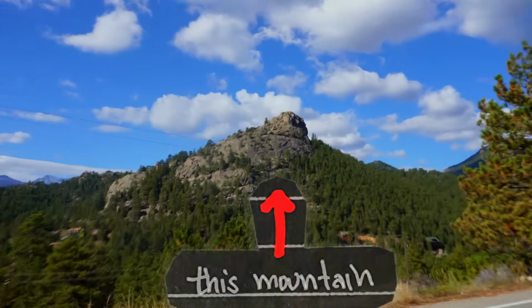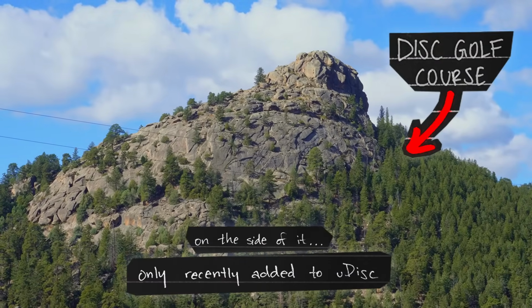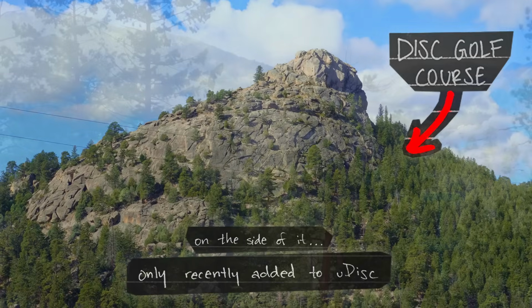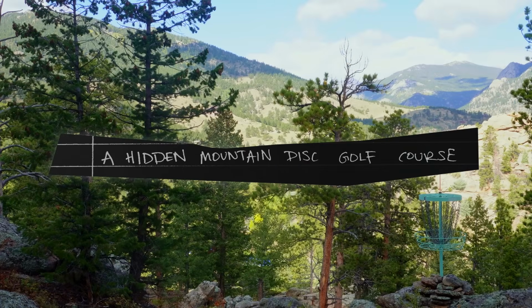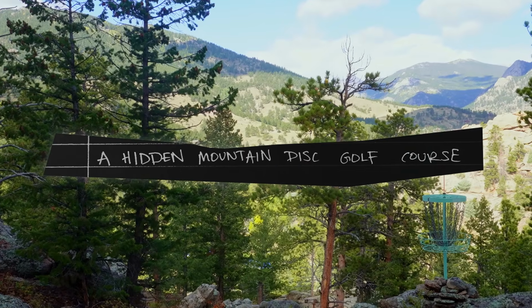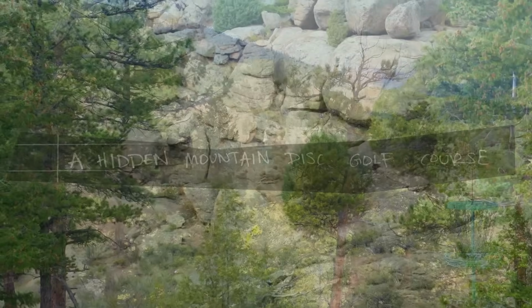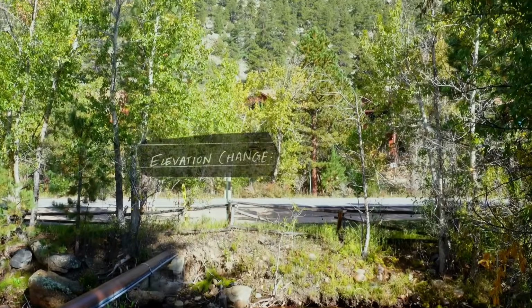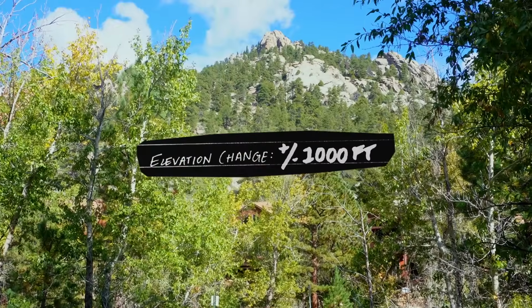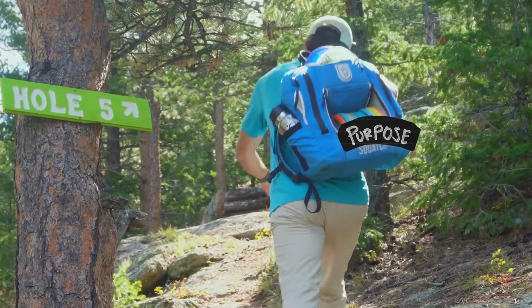You see this mountain? Yeah, there's a disc golf course right here on the side of it, only recently added to UDisc. A course with an elevation change of around 1,000 feet throughout it. Castle Mountain Disc Golf Course is an absolute hike with a purpose.